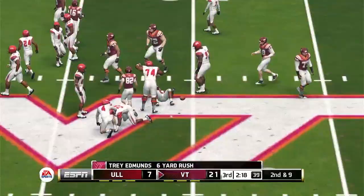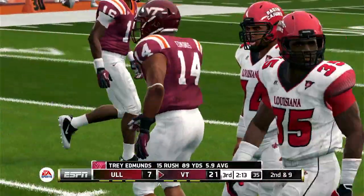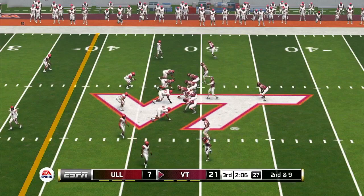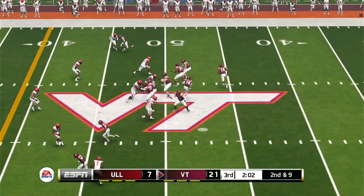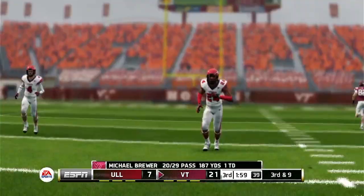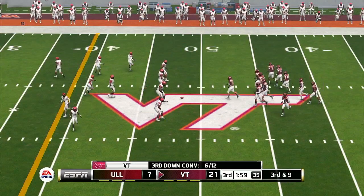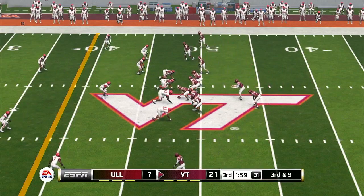Mike 35. Tackle after decent pickup, and a 6-yard pickup by the halfback on the delay. Receiver incomplete. Number 82, the intended receiver. Third down, and they need to get it down to the 39. Mike 35.